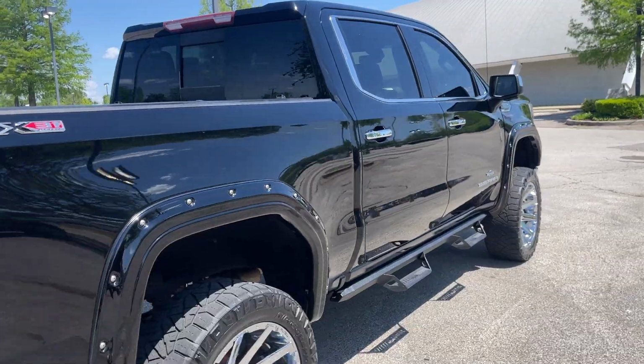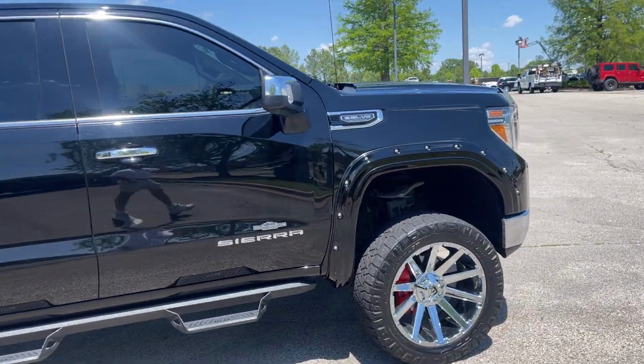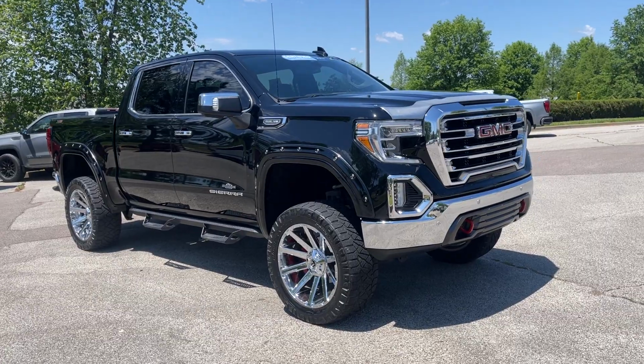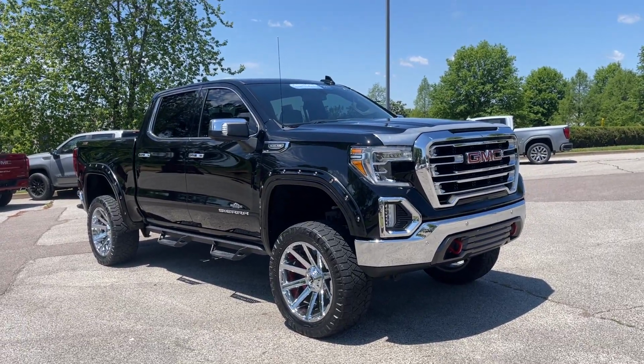Wow, this is nice. Folks, the other beautiful thing about this truck is this here is GM certified. So what that means is you're gonna get yourself 12 months, 12,000 miles of bumper-to-bumper coverage and powertrain, engine, transmission, drive axle, up to 100,000 miles.